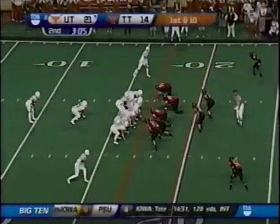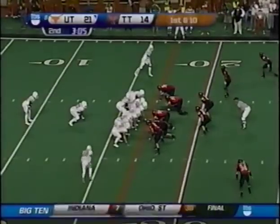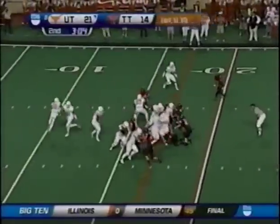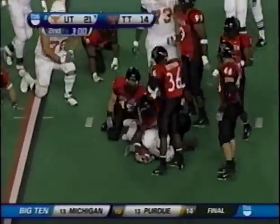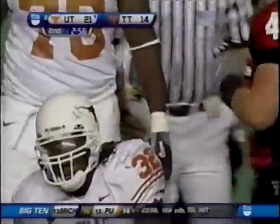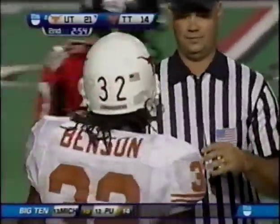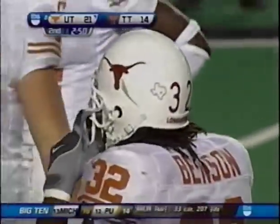Well, Texas Tech only burned off 53 seconds that last possession. So Texas now with 3:05. And they'll keep it on the ground, just banging ahead again. It is Cedric Benson, already over 1,000 yards for the season tonight. Brock Stratton, his third tackle of the night. OU's the only game that Cedric Benson failed to crack the 100-yard mark.